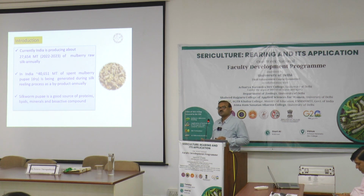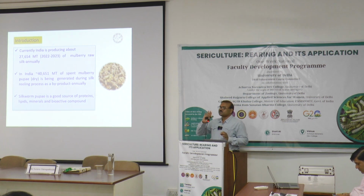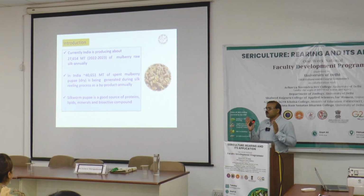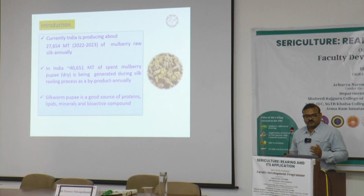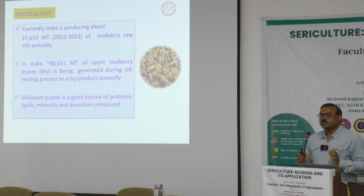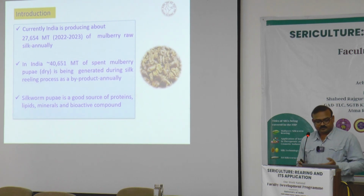How best we can make use of the silkworm pupa for value addition, that we are going to talk about. Currently India produces 27 tons of raw silk from mulberry silk. There are eri silk, tassar silk, and muga silk also, but we are mainly focusing on mulberry silk. It is the major component of all silks. Out of that, we can generate around 40,000 tons of silkworm pupa, dry, not wet.